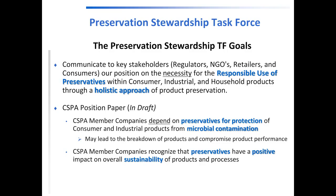CSPA members also recognize that preservatives have a positive impact on the overall sustainability of products and processes. Prevention of spoilage is beneficial to the consumer economically and results in a positive impact on sustainability by preventing premature disposal of consumer products that have become spoiled.